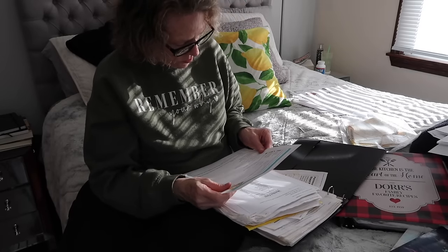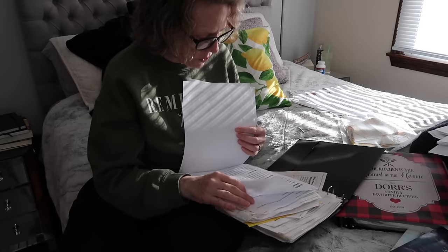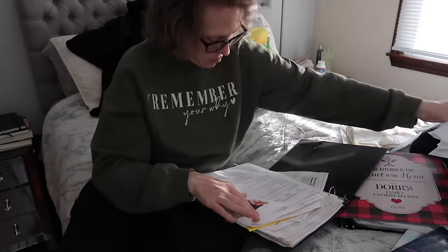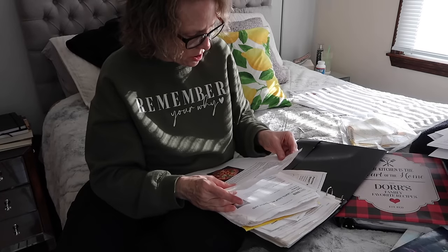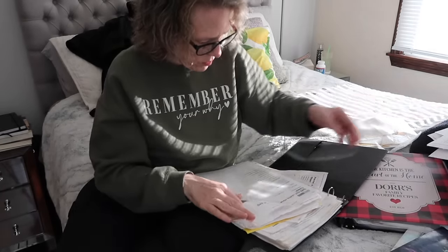Southwest chicken casserole. I don't think we're going to do that one. Buffalo chicken casserole. I think that one my husband would like me to do. Buffalo chicken pizza. I feel like if you want a buffalo pizza, just put buffalo sauce on it. Chicken and shrimp gumbo. No, we don't do gumbo.